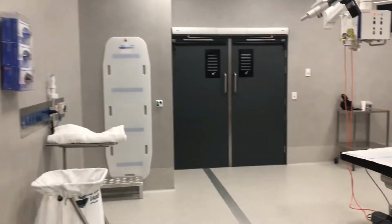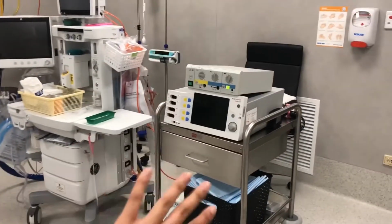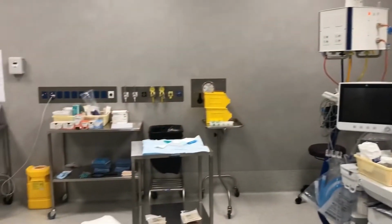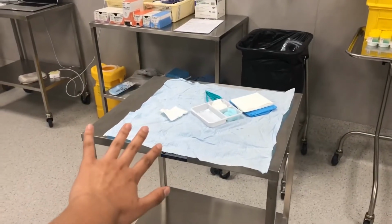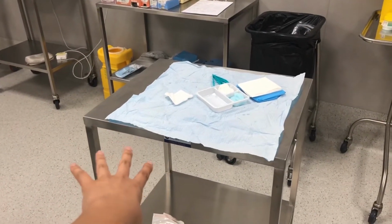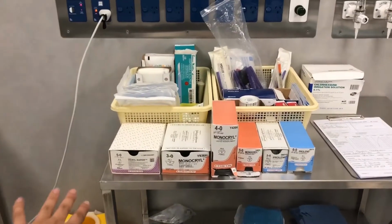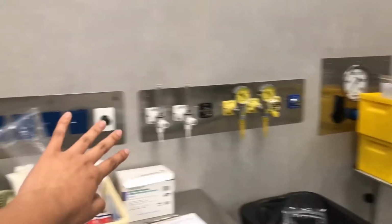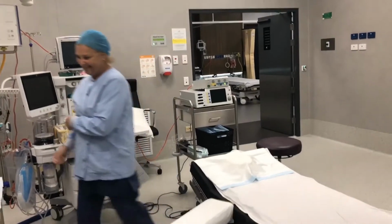So this is the operating theatre. That's where the patient lies. There is the main monitoring area, more nurse equipment. I have no idea what that's used for. That's the main table where all the things are for the procedure, all the equipment. They're the main suturing needles, the different suturing kits, oxygen taps. There is our lovely nurse assisting.